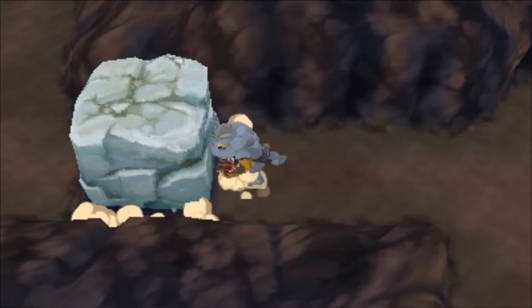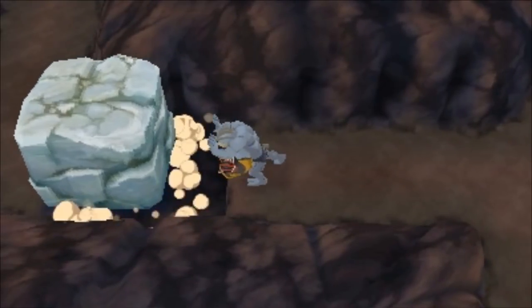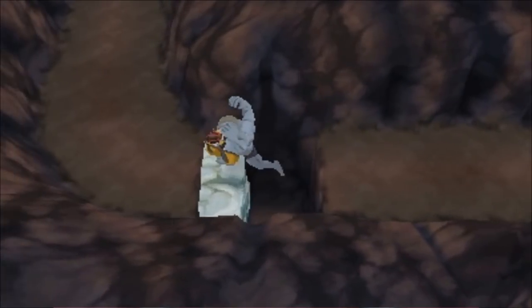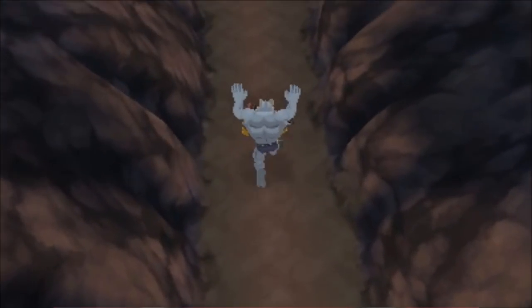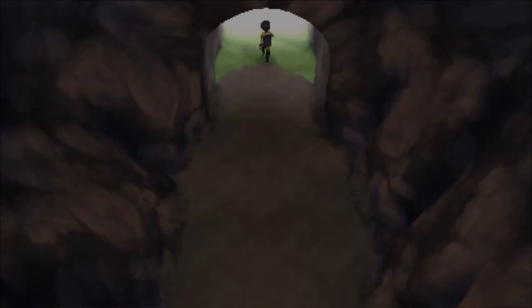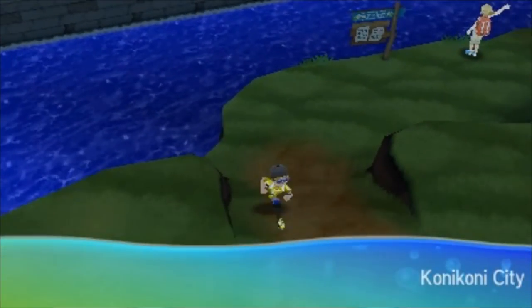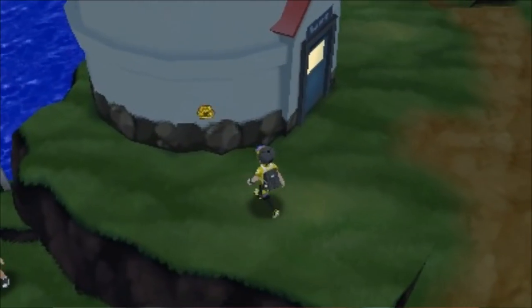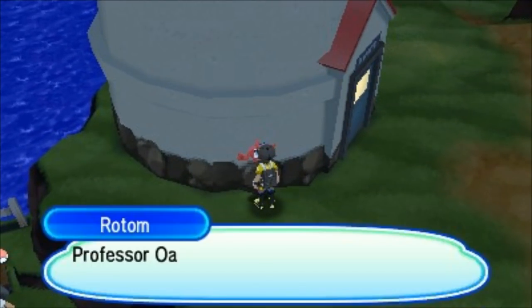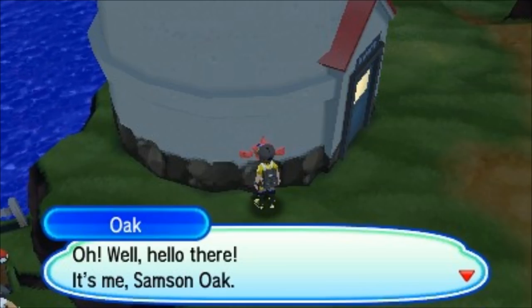My game actually glitches up here for some reason. And then we'll run past it. Out here. And it'll take us right here to the lighthouse, which will be sticker number 50. And will net us another totem Pokemon.